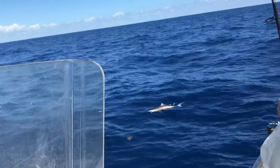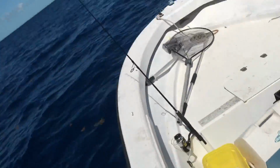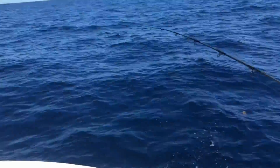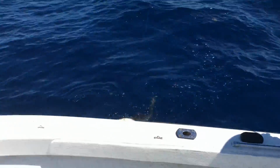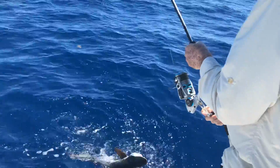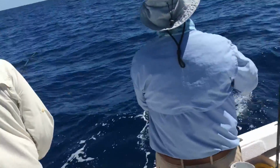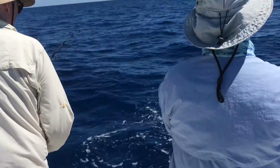Big. Yep. Oh, that's a shark. Oh, it's a shark? Yeah. Good old reef shark. You want to video this? Yeah, I got him. I don't know what we're going to do with that because he's got trebles. All right, let me get that. I'll gaff, yank him out. Let me turn this off.